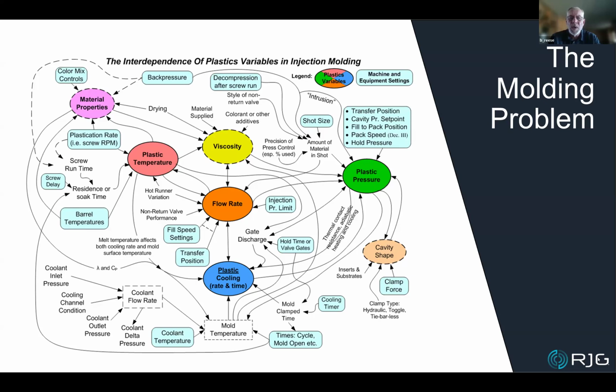So it's not just one single variable that we have to worry about. It's not even 4 or 5 variables that we have to worry about. It's the influence of these variables on each other. So I love this slide. It's kind of messy, and that's why I like it. It represents the molding process well. The molding process has a lot of variables, and it can get very messy if we don't understand what variables we need to be looking at working on.